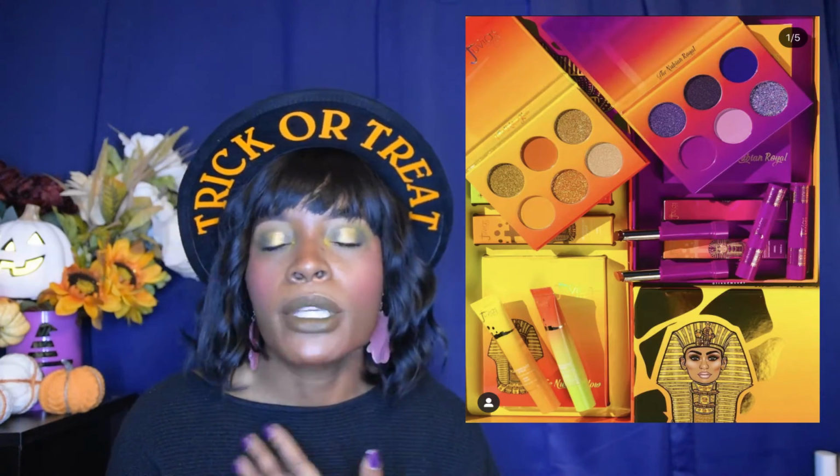Juvia's Place is coming out with a holiday release, and I feel like this is their first real holiday release. It is 2 6-pan eyeshadow palettes, and they also have some lip products associated with each palette. For me, I'm gonna pass on these. They just overall aren't interesting, and I'm not gonna force myself to be interested in it. There is 1 or 2 palettes from Juvia's Place's collection that I am interested in because I didn't pick them up because of my no-buy year, but these 2 are just definitely not something that I'm gonna be picking up, so I'm gonna definitely pass.